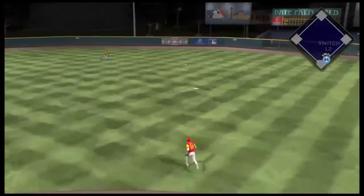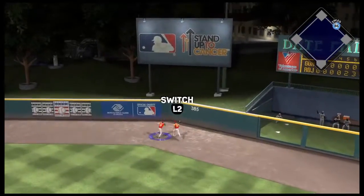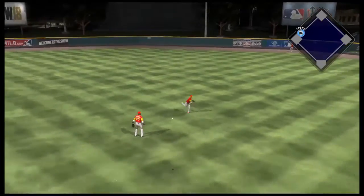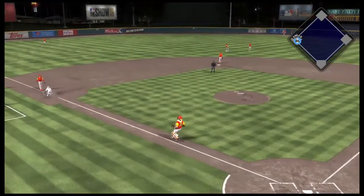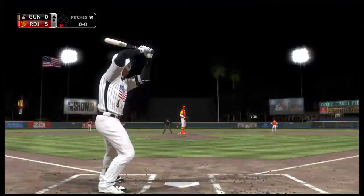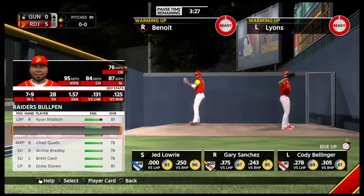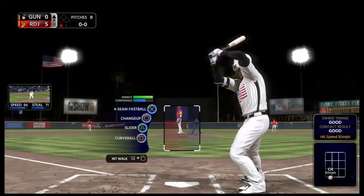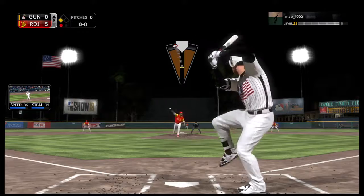Lined hard toward right center, and that'll split the gap as it should be extra bases. Around second, he's on his way to third. But no, he'll put on the brakes and head back to third. So striding forward now, second baseman, Jen Lowry. Joaquin Benoit answers the call from the dugout as he'll try to record the final 2 outs of this one.